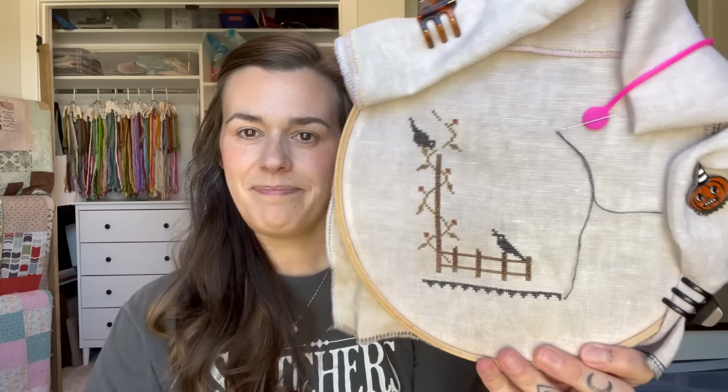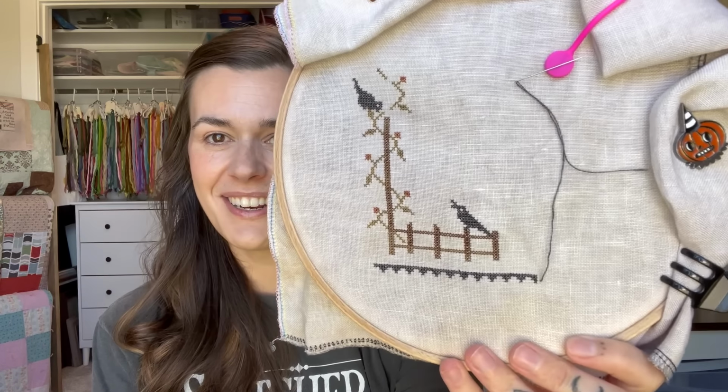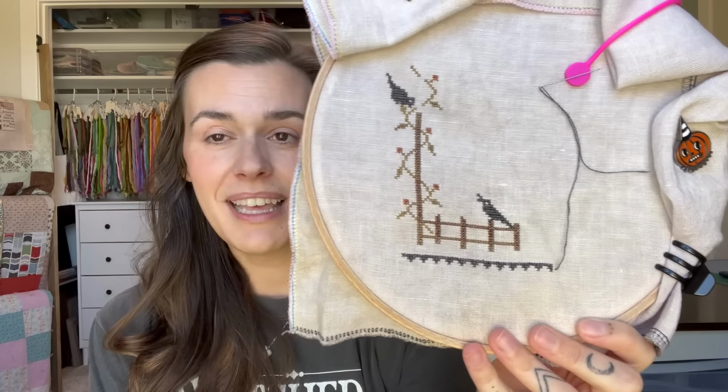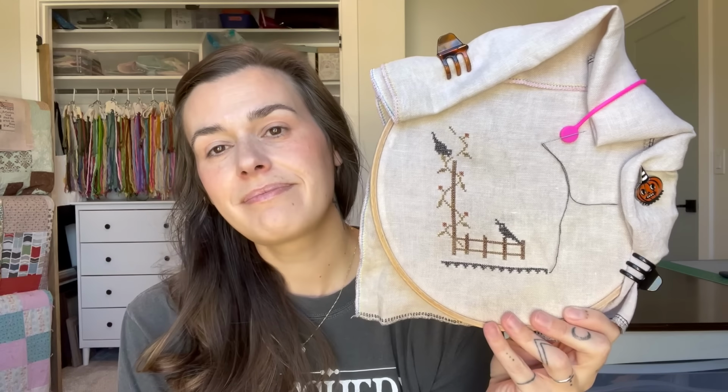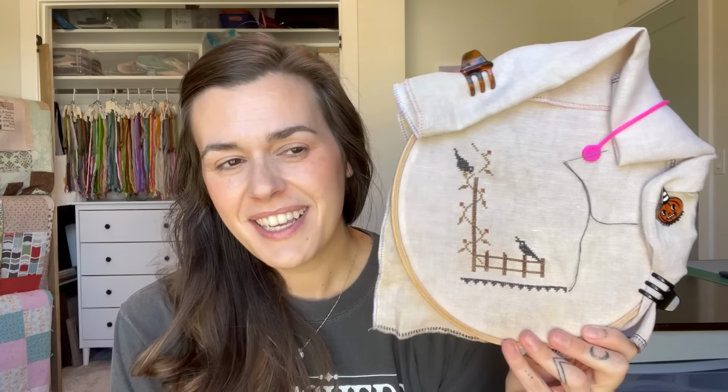So I am stitching this on 36 count chai from Seraphim. And I started it yesterday and I can't wait to start stitching on it again today. It's so pretty. I started bottom left like usual. I'm trying not to have coughing attacks every 5 seconds.